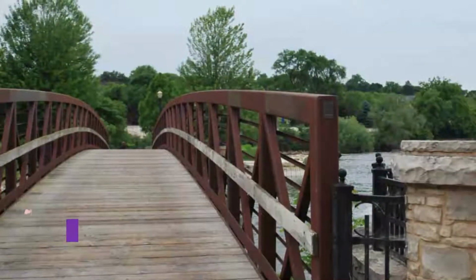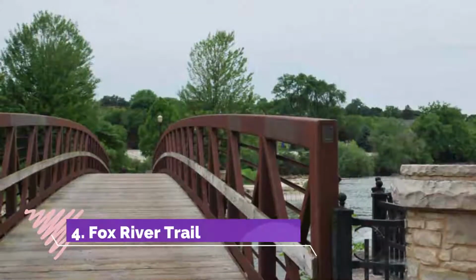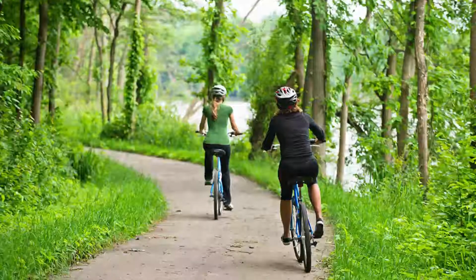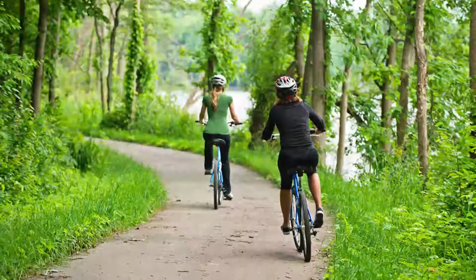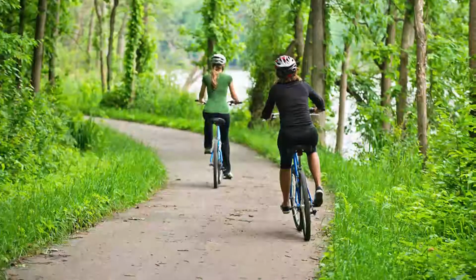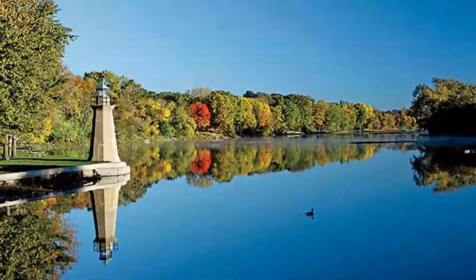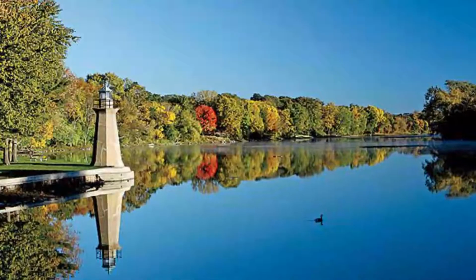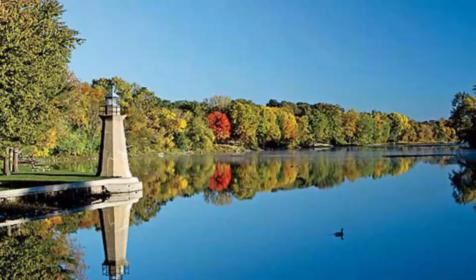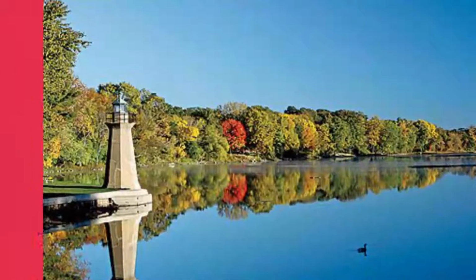Number 4. Fox River Trail. Elgin is one of a string of communities on a 40-mile multi-use trail that tracks the Fox River from Algonquin in the north to Aurora in the south. Large sections of the route follow the former rights-of-way of freight and interurban railroads laid down in the 1890s. This makes for an easy gradient and little interference from road traffic, and on the way are fishing spots, boat launches, picnic areas, and endless options for food and drink.